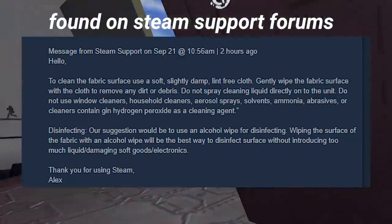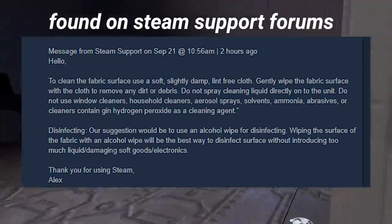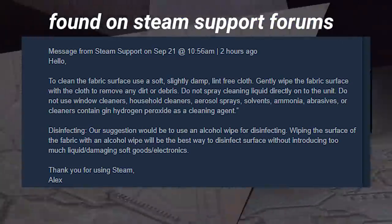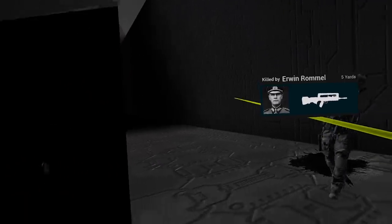Wiping the surface of the fabric with an alcohol wipe will be the best way to disinfect the surface without introducing too much liquid and damaging soft goods or electronics. But what if your interface gets completely drenched, and what if it starts to smell like said sports equipment? You can't just wipe it down and expect it to not smell anymore.